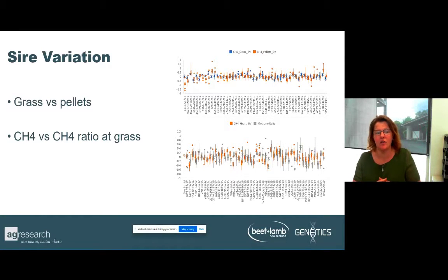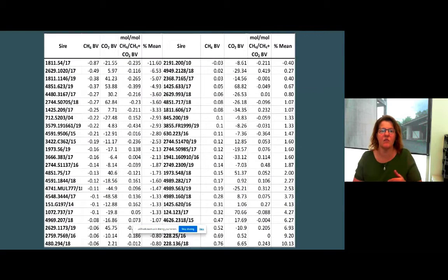There's also variation in the methane ratio trait, and that's the idea. That's this trait that gives us methane per unit of feed eaten. So when we look at that trait, we're actually looking at something that drives methane down whilst improving feed intake rather than just breeding for smaller animals. So lots of variation in the size that have been measured.